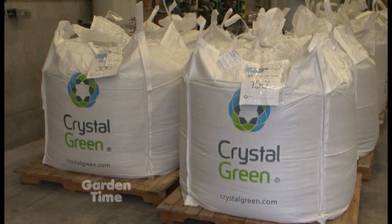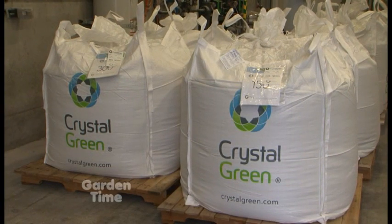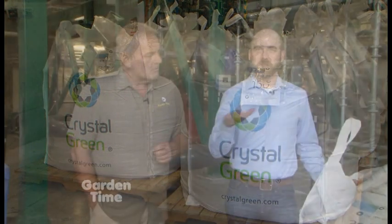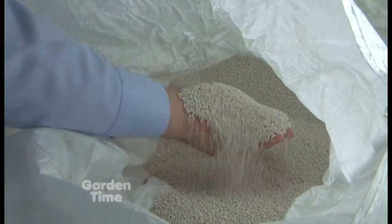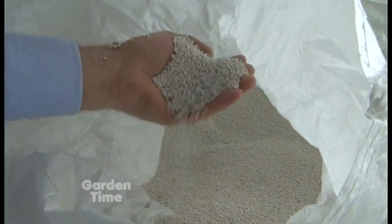Yeah, the product itself is called Crystal Green. That's what we make here on site. We also have a commercial product called Clean Water Grow that we're distributing locally. But the Crystal Green itself is a very, very pure type of fertilizer. So this is unlike any phosphorus-based fertilizers or slow-release fertilizers that you may see in stores. It actually only releases its nutrients when the roots need it.